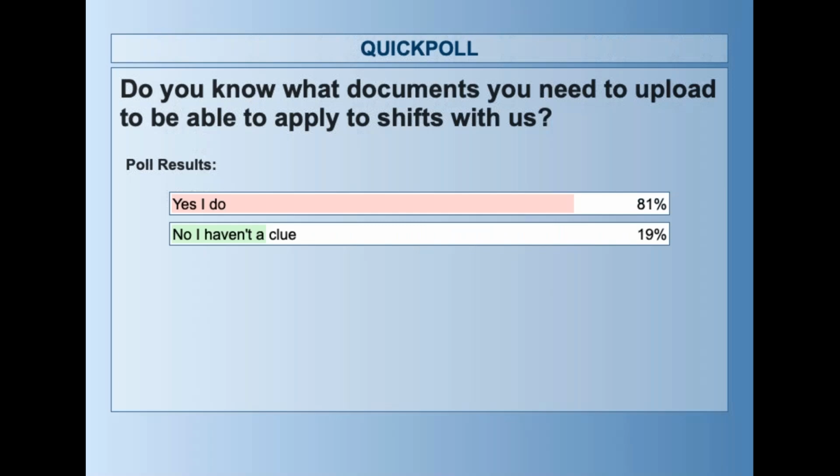Again, pretty typical of what we expect. Do you know what documents to upload? 81%. Obviously, the approved users should know because they've uploaded these documents. And then 19% of people don't have a clue. Again, we're here to help this 19% of people, and that's why we have the expert Sammy Chan on the call with us.